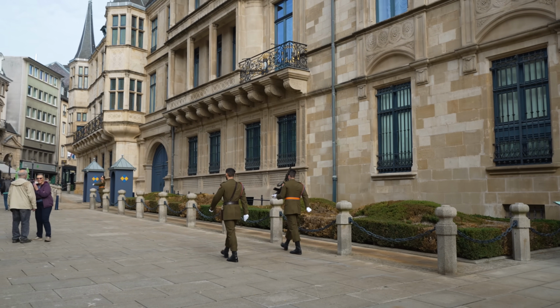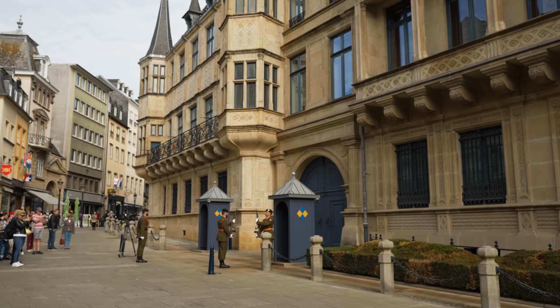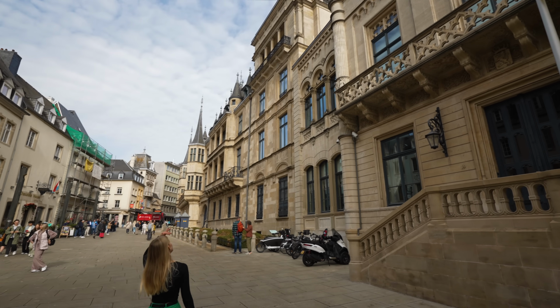I didn't even realize there would be guards here, but we just managed to see what I think was the changing of the guards, and now he's just doing a march, a little pacing around, a little check nothing's going on, nothing's untoward.